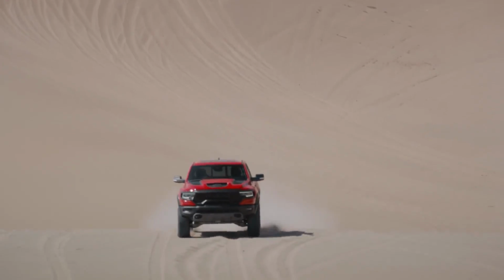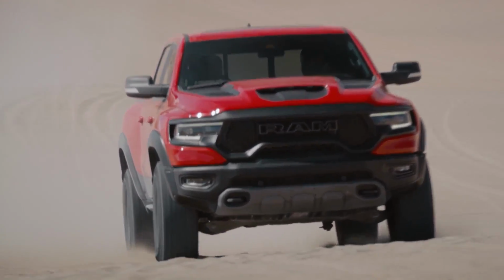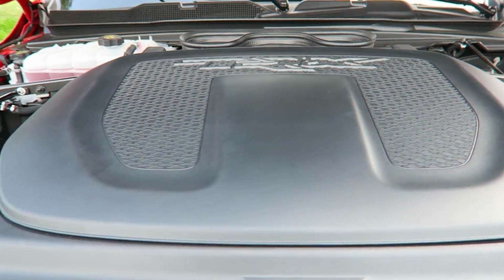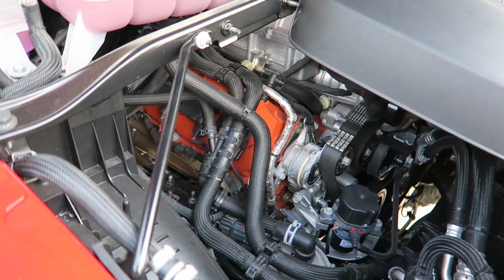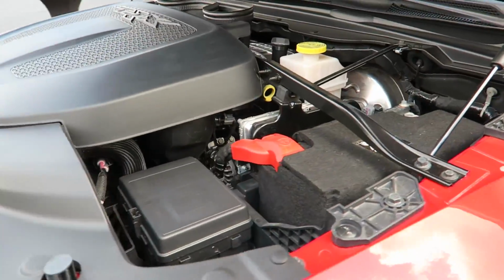I'm very excited. We'll do interior details, talk about the exterior, walk around it, see all the things, and talk about the specs. The first thing we need to do is take a look under the hood, because this TRX has a 6.2 liter supercharged V8. Yes, they have Hellcat motored the Ram 1500. In this truck, it makes 702 horsepower and 650 pound-feet of torque.